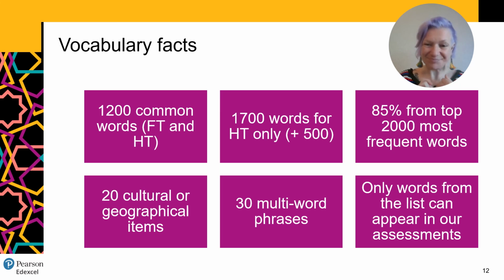They are, you might know this already from what I've already covered, the inference question in the reading, because obviously they have to infer the meaning of a word that they don't know. And where's the other one? Anyone remember? In the dictation. So it's a requirement of the subject criteria that they render in writing a word that they haven't previously memorized how it's written. So with those two notable exceptions, only words from the list will appear in our assessments.